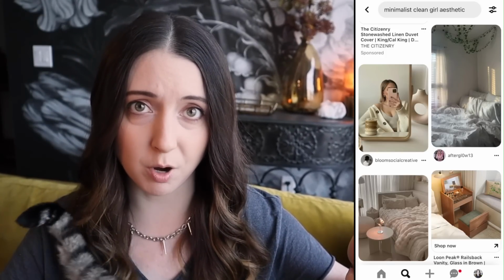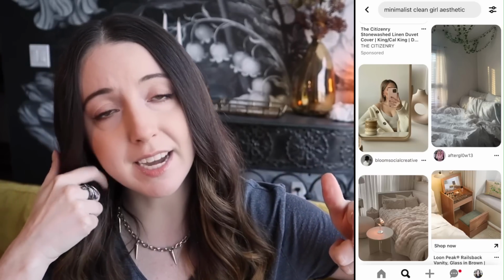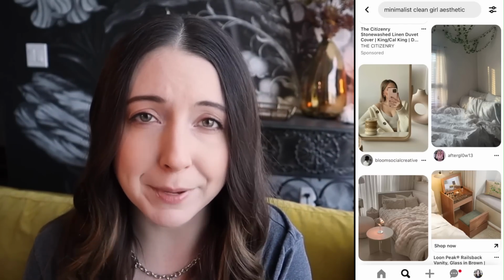Studio apartments are small. Therefore, maximalism is forbidden. If you live in a studio, you are minimalist. That is your one true destiny as a studio dweller. So throw all your stuff away and start a minimalist clean girl aesthetic Pinterest board, because that's the only style that's gonna fit in your silly little space.